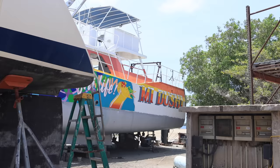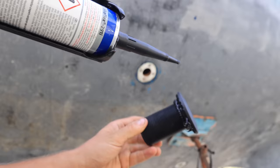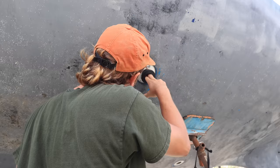Oh yeah. Alright, everything is prepped. We've dry fitted these. One of them we need to get a different hose connector for because it's gonna be too close to the board. I'm actually gonna start doing these now. I think with these, it's always better to have too much than too little.